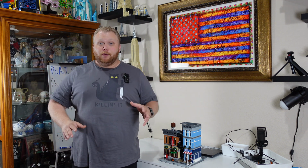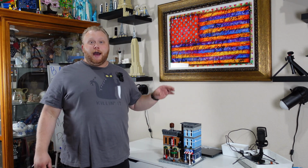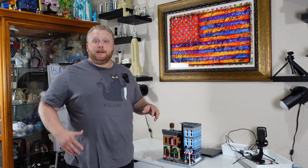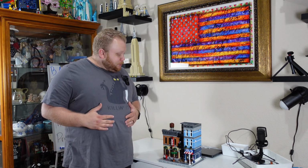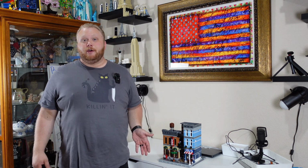It's really cool. So overall, I'm really happy to have this set. I cannot wait to get it into the Lego City and see how it fits. It's just a really great feeling knowing that we're now up to 12 modular buildings. And with that, I really don't have much more to say. I could just sit here all day and say this is incredible.